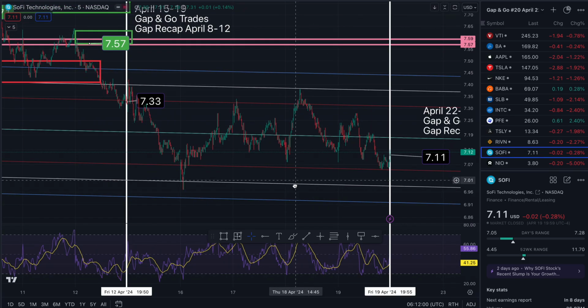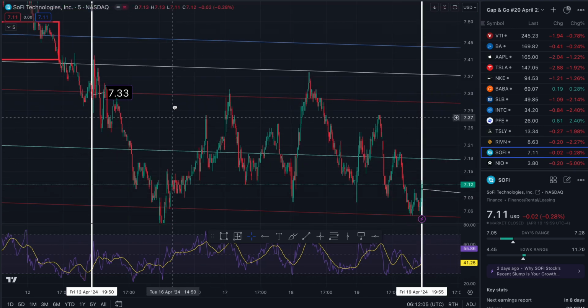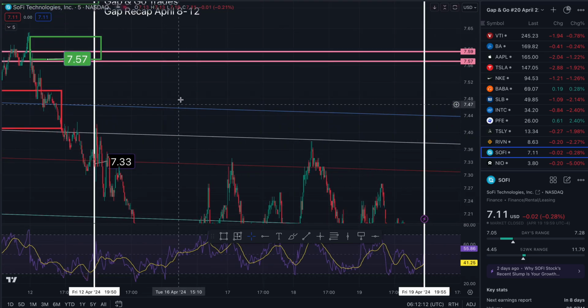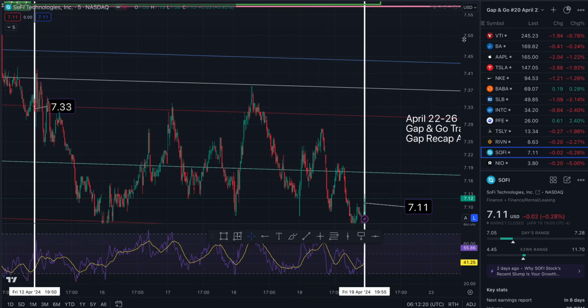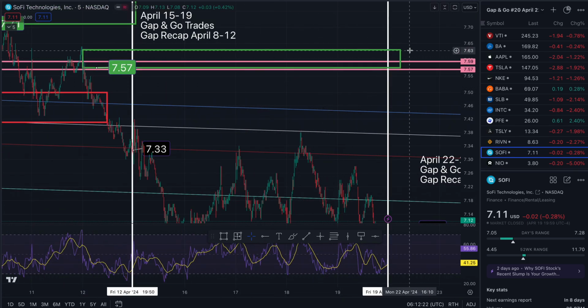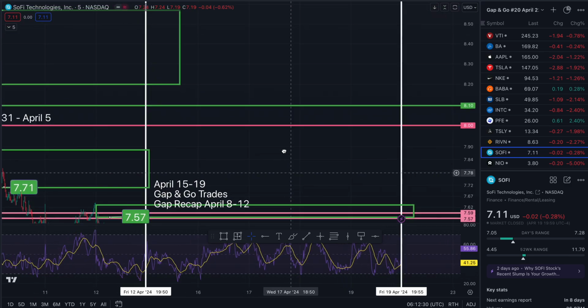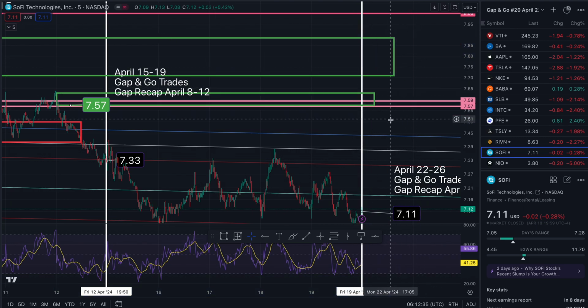And as far as the gap recap, there's nothing really to talk about for the gaps. This was a tiny one that closed as well, so that closed out at 7.12. And this is the gap that I'll be tracking to the upside, closing out at 7.63. And there are many other gaps to the upside. We are not close, not in the channel, not in the zone, just something to be aware of.